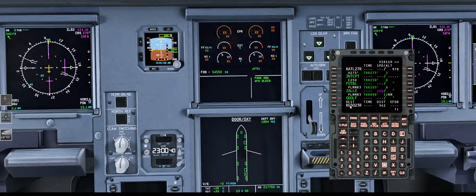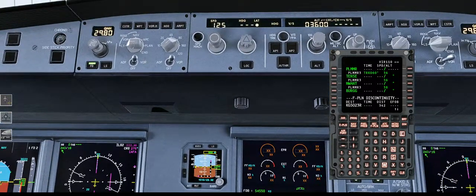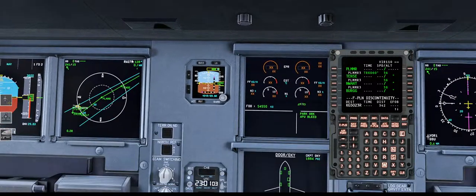So we're going to be going KATL Atlanta out of 27 right, Plummer 3 departure, then to Berg, then to Trax, then to Greensboro. That's the whole route, and I think it picked up everything on the plan. It's good. We could even test it here.